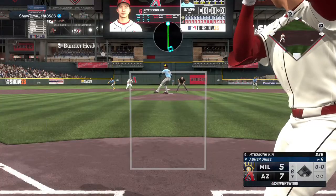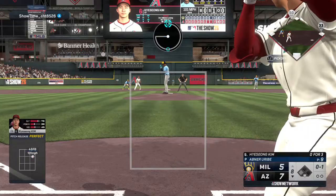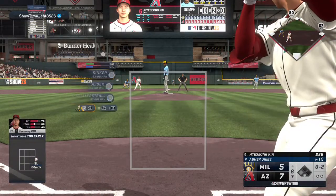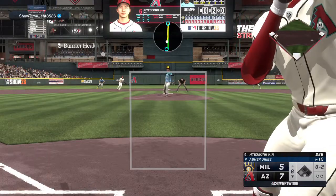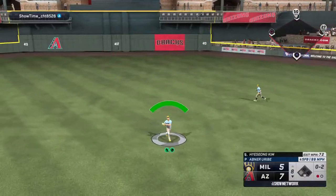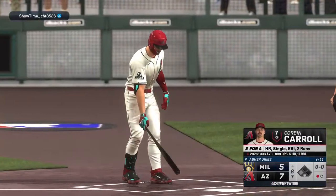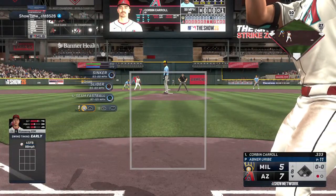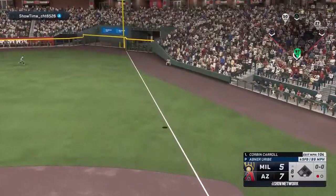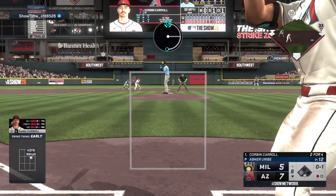Next to hit for Arizona, Ha-Seong Kim. Swing and a miss as he was out front that time. This one in the air, center field. He's got it, and there's one down. Now Corbin Carroll to the dish for a big at bat. He's already homered here in this one. That one hammered, but pulled foul. 0-1.